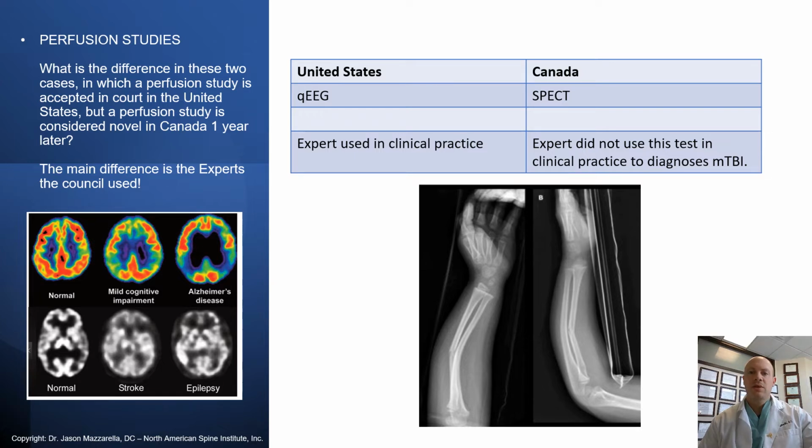Consider the picture of the wrist at the bottom of the screen. We can see a fractured radius. While a radiologist can say that there is a fracture, he or she cannot say from this picture alone that the fracture was due to a car accident, a slip and fall, a sports injury, or some other condition. The Canadian lawyers lost their case because of their choice in their expert.